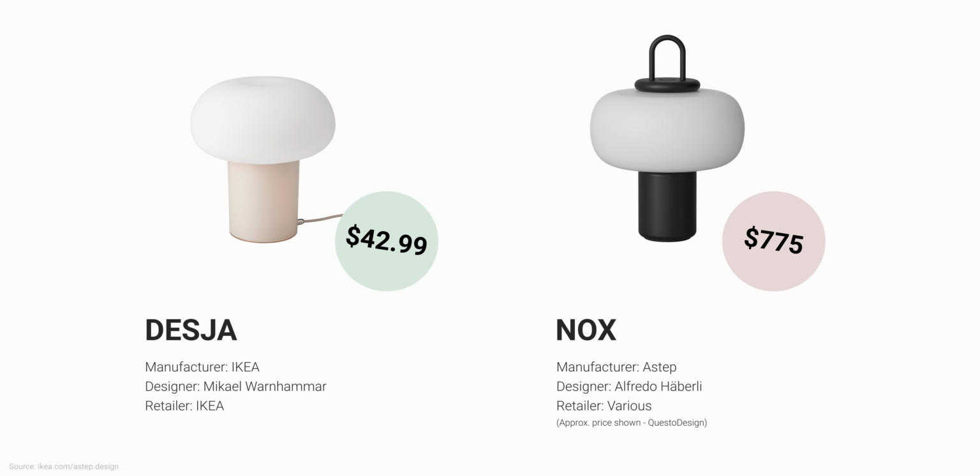Another favourite of mine is the Desja lamp, which I actually included in one of my last Architect Redesigns videos, as it looks incredibly similar to the Knox table lamp by Alfredo Haberli, with a beautiful rounded opaline glass diffuser sitting on top of a simple cylindrical base. And in all honesty, as I'm not a huge fan of the glazed ceramic finish on the Desja, I'd be tempted to paint this myself to make it even less conspicuous as an IKEA product.